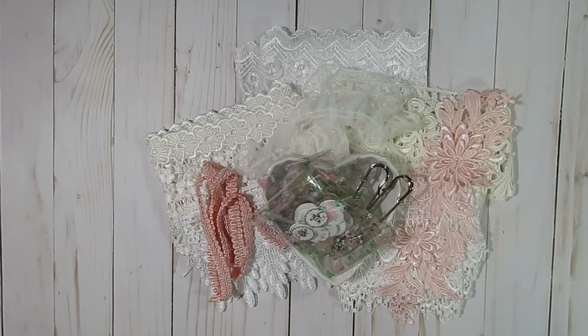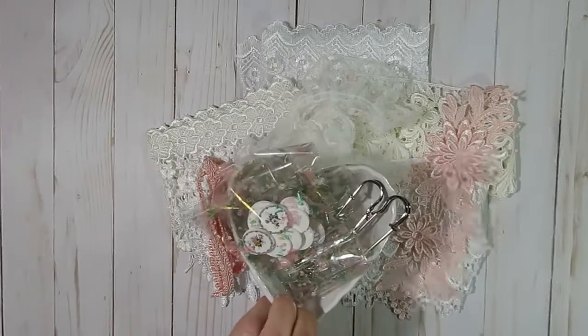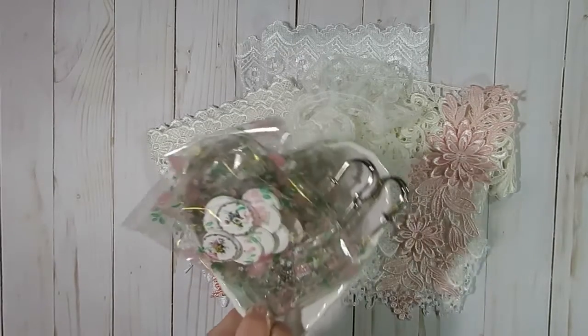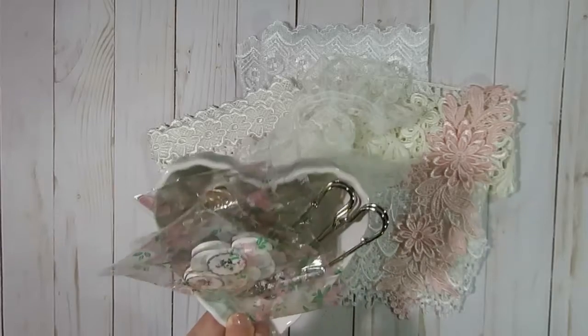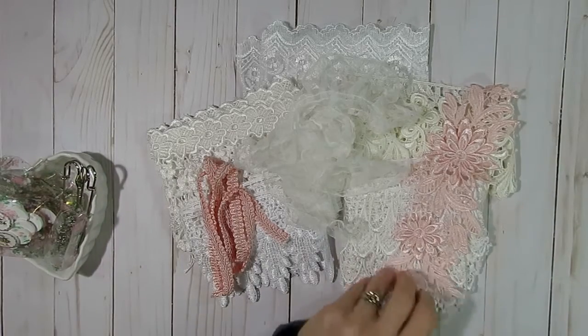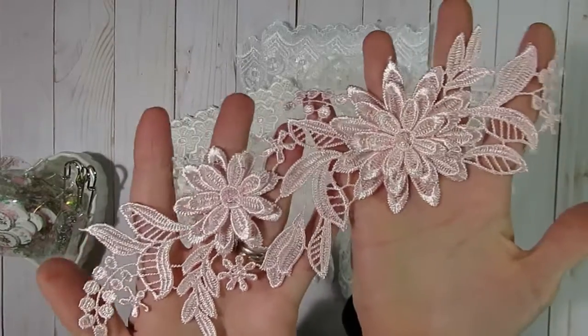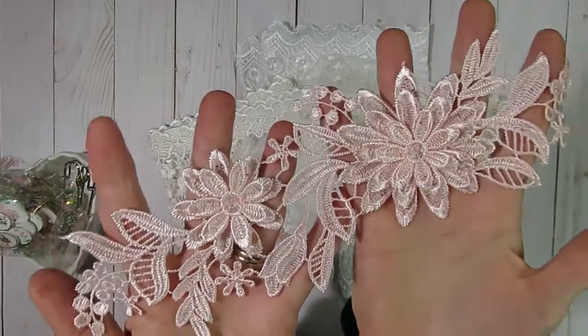And I have some laces and trims, an applique, and some different embellishments to share with you guys. So I will start off with the laces and trims and appliques, and then we'll get into this fun little basket or bowl of embellishments that she sent. And I have to show you guys this first. Isn't this exquisite, this applique? How beautiful is that?